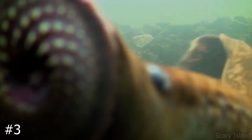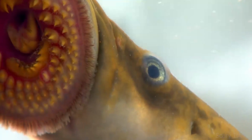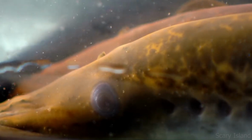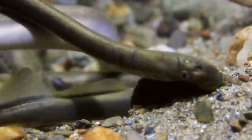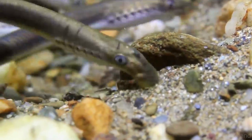Pacific lamprey start their life cycle in freshwater streams around the Pacific Rim, Japan north to Russia, and from Alaska to California and Baja. They migrate from freshwater to the ocean and back and first appeared in the fossil record 450 million years ago. Their telling feature is a jawless, sucking mouth that attaches to other fish and ocean mammals to feed on their blood and fluids. Luckily, this does not harm the host long term, but it hurts us just thinking about it.